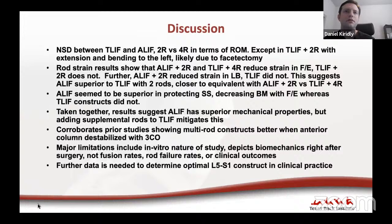The limitations of this study include that it's an in vitro study that gives us a snapshot of the biomechanics of different constructs right after surgery, but it doesn't shed light at all on fusion rates, rod failure rates, or clinical outcomes. And therefore, further study is needed to determine the optimal L5S1 construct in clinical practice.